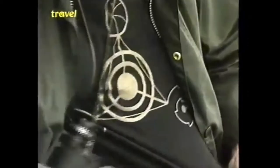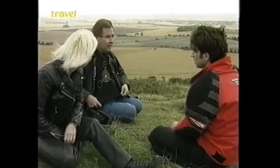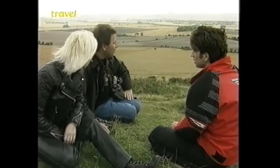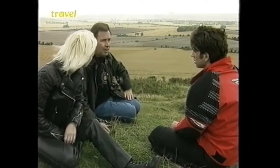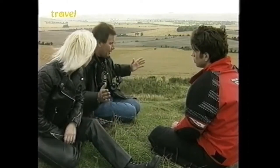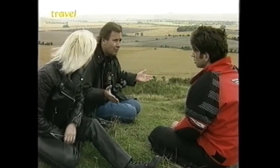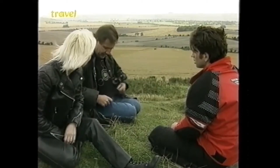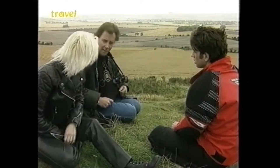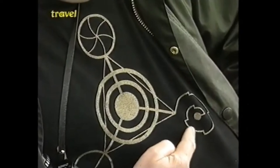In 1991, there was a huge formation right at the bottom of Barbary Castle. It appeared overnight, and I met an architect in there who said this would take me four hours to do on a drafts board. Really? They're that complicated? Look at the little fella here. Yes, this one here.